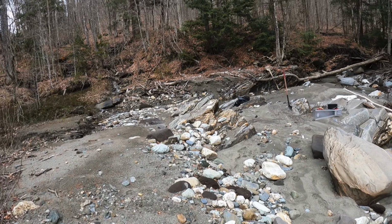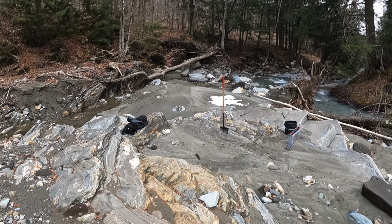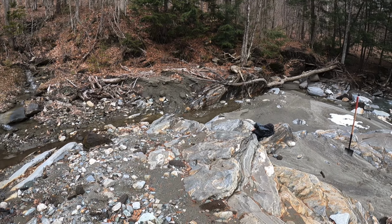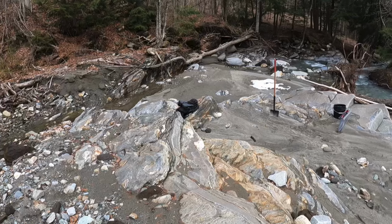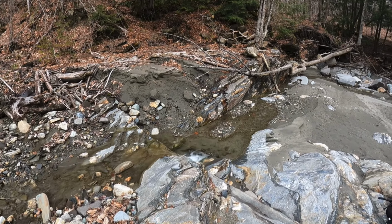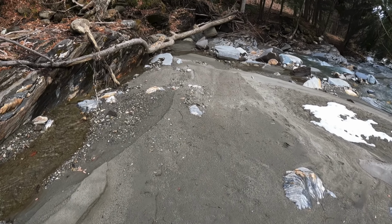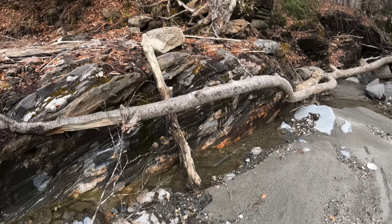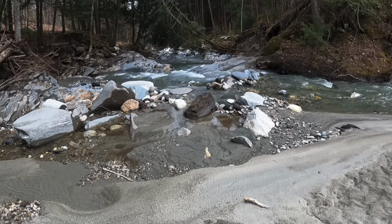Hold the presses. Before I usually leave a spot, I like to go scout around. I've been looking for bedrock on this brook the whole time, the last four or five times I've been here. I finally found some bedrock. This looks amazing. This looks good. This looks really good. Look at this. Psyched.